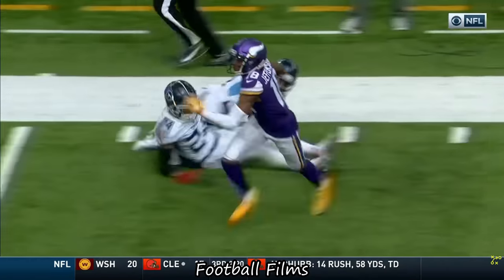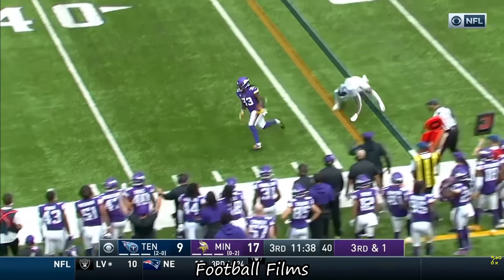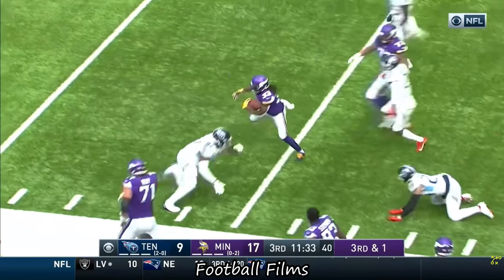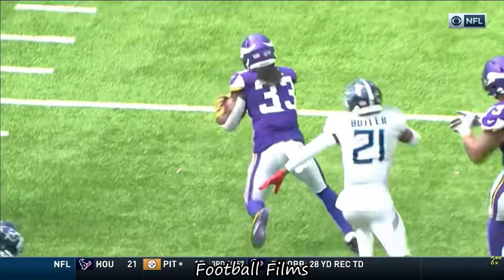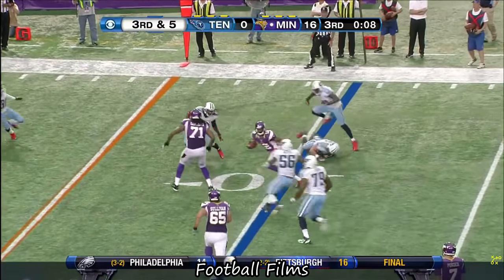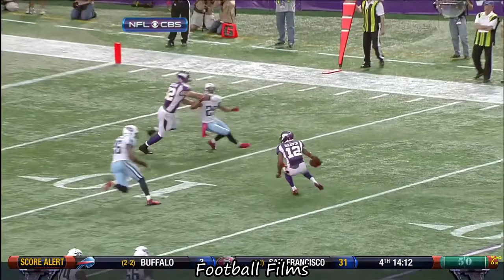Justin Jefferson, have a day. Cook, can he get to the outside? He can. First down and more. Cook down the sideline, and Cook still going. Beautiful moves. Dalvin Cook out of bounds at the 28. What a run by Dalvin Cook. They've got to keep him out of the end zone. Nice move by Harvin. Percy Harvin, touchdown. What a play.